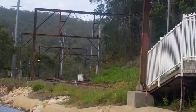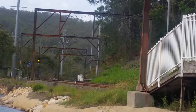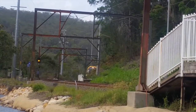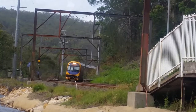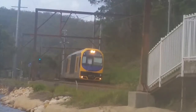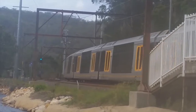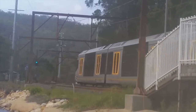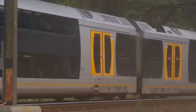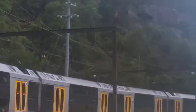Should have a Newcastle Interchange bound Oscar about to arrive into platform number two. There is nobody there, but if someone wants to get off, then they will be able to, if they stop. H34, I think, is the set. Doesn't look like he'll be stopping. Hell, he passed right through. H24 is the set.